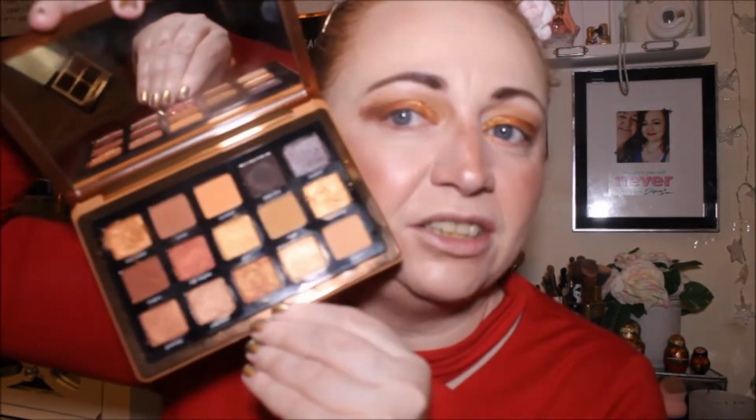I'm not going to go in with an inner corner highlight with this palette because, as you can see, it doesn't have an inner corner highlight. So I'm going to go and get one from my collection, from my stash, and then I'll come back. Right, sorry about that, guys. So I've got the Becca Opal highlight. Fit quite a big pan on that lately.